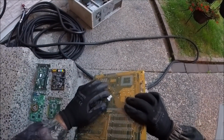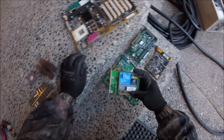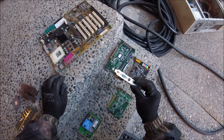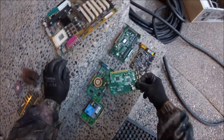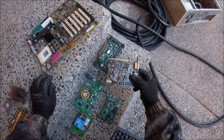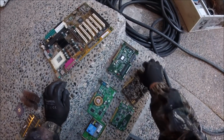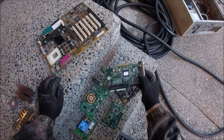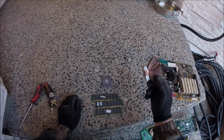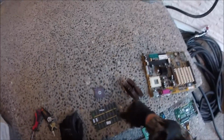Perfect. Get rid of night crawlers. Got a 2.4 gigahertz wireless PCI adapter. Looks like a video card with gold fingers. Another card for USBs or something. Another card. It's a sound card, it says. Another card here too. So 5 cards, motherboard, copper and aluminum heatsink, which I can separate, which is good, 3 RAMs and my CPU.